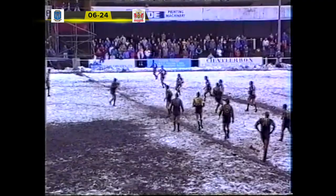And it's going to be the turnover. 24-6, Oldham lead. Good tackle there from Andy. And again. Andrew Owen's gone down in that tackle. Slid awkwardly on the ground and he's receiving attention at the moment, so hope it's not too serious.